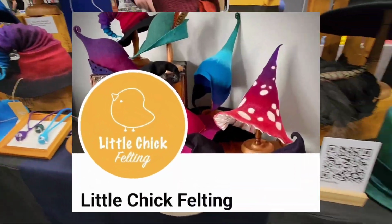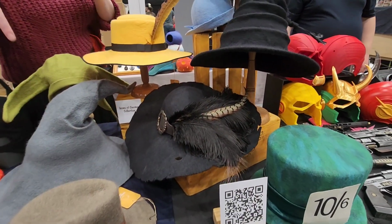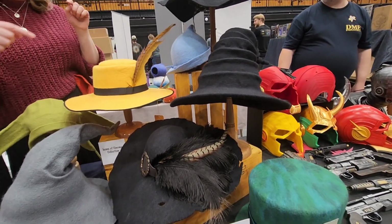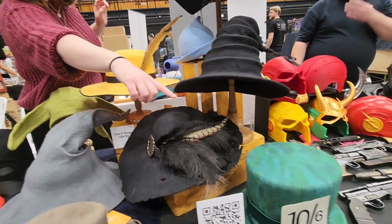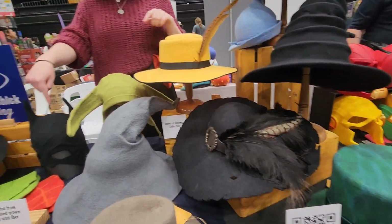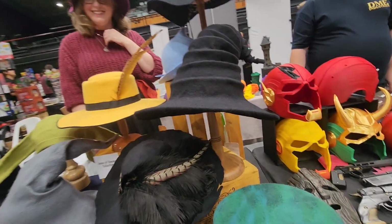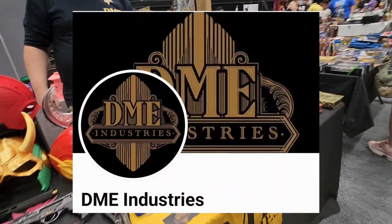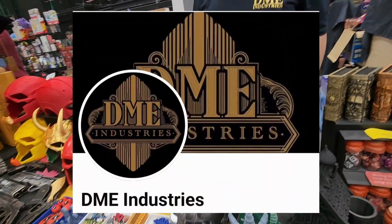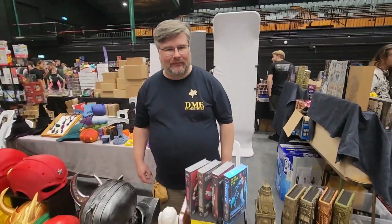This is Little Chick Fouting Jenna, who is the face, the hands and heart behind Little Chick Fouting. She uses sustainably grown New Zealand wool in order to make fantasy inspired toys, wearables and other treasures, all designed and handmade by herself. And this fine gentleman here is DME Industries. He brought along his 3D printing goodies. They are absolutely amazing.